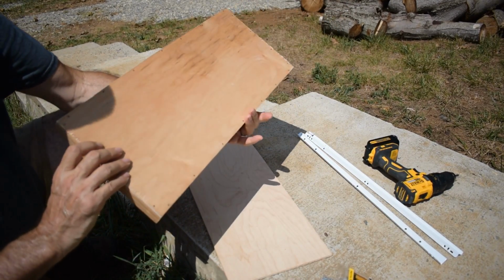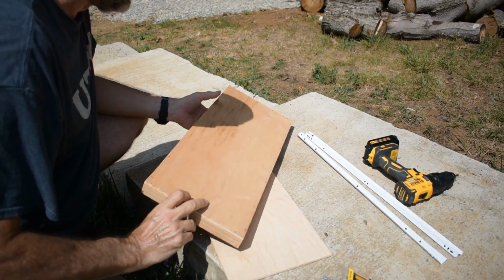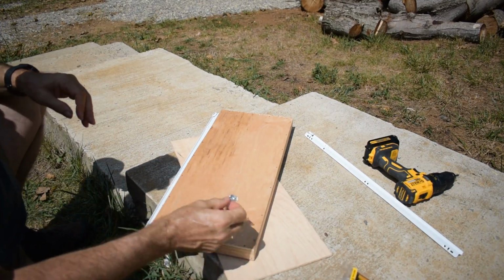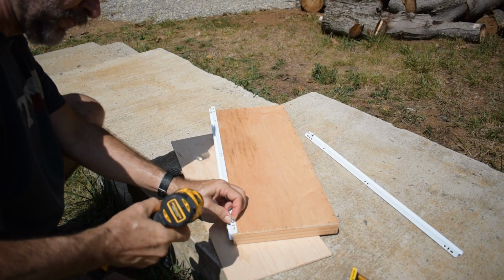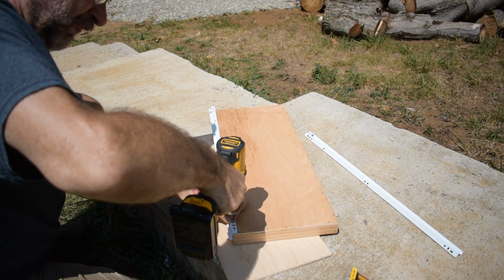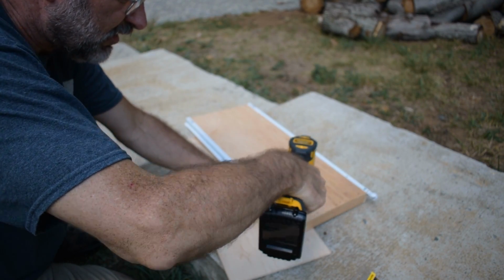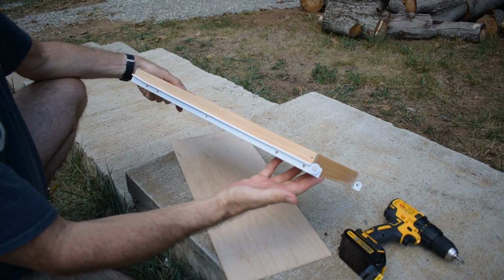Alright, the first tray. Alright, that one's done. Hopefully that'll be ready to slide in.